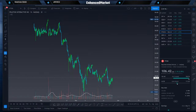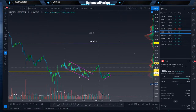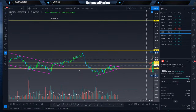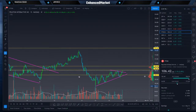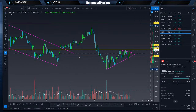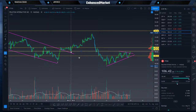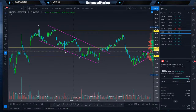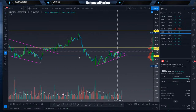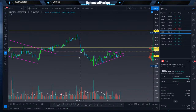Okay, so Piton. I'm on the 1 hour here, but I'm going to go into the smaller time frame. I like this as a weekly play, I mean, I'll buy contracts for Friday. So this previous support is acting as a new resistance. We rejected once, twice, and then we broke out. We're making higher and higher lows, and we are rejecting this previous level. Previous support is acting as a new resistance.